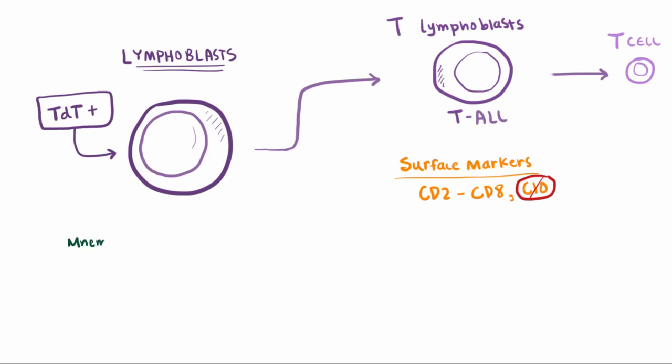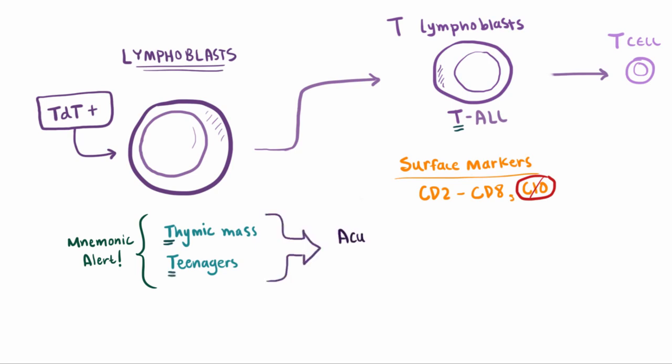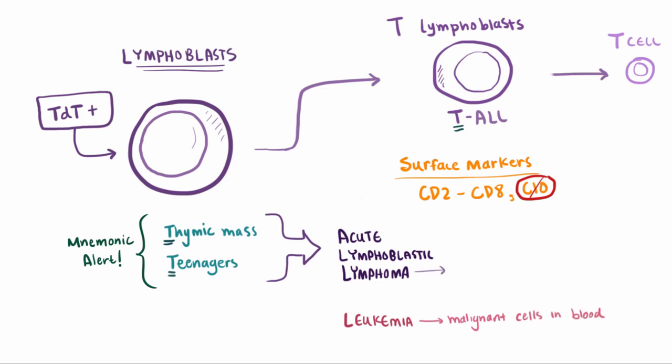Okay, so luckily we've got some helpful mnemonics with T-ALL. It usually presents as a thymic mass in the mediastinum, so T for thymus, and this happens most often in teenagers, T for teens. So we're going to call this acute lymphoblastic lymphoma. Wait, why not leukemia? Well, remember that for leukemias, the malignant cells float around in the blood, whereas lymphoma means that the malignant cells are forming a mass. So in this case, it's called lymphoma since it's forming this thymic mass.